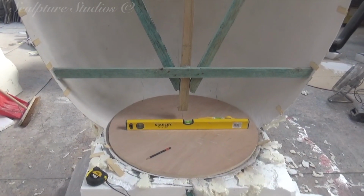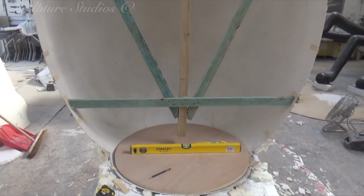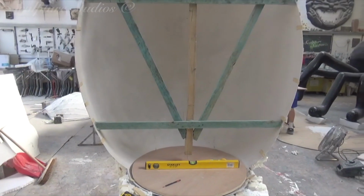Much like the quilted insert, we want to make sure that all of the fiberglass elements set and cure in the correct position.